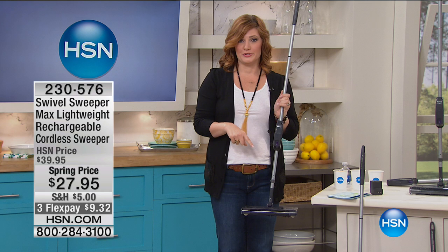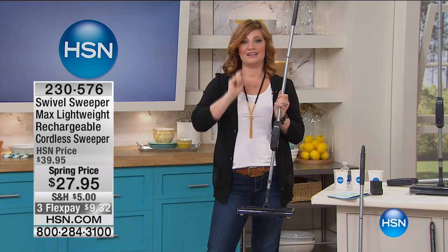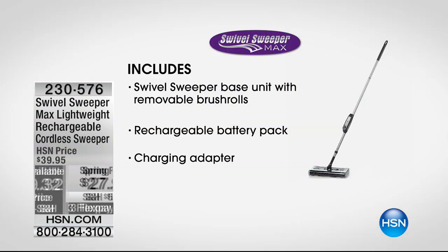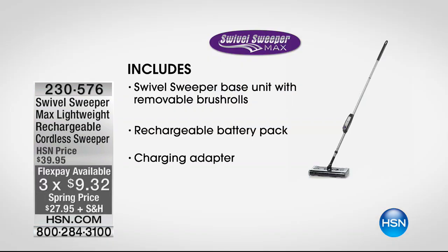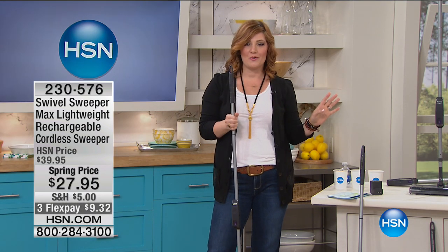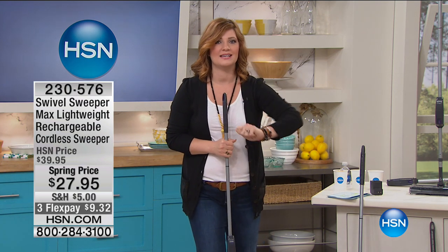Now look at the value we're doing at $27.95. Incredible price. We also have 3 flexible payments of $9.32 to get it at home. Fully rechargeable. It does come with the battery pack. Nearly almost 1,000 have been spoken for. We've got a limited quantity to go around, but we're going to get out our very special guest, because you want to see it clean. You want to see it in action.